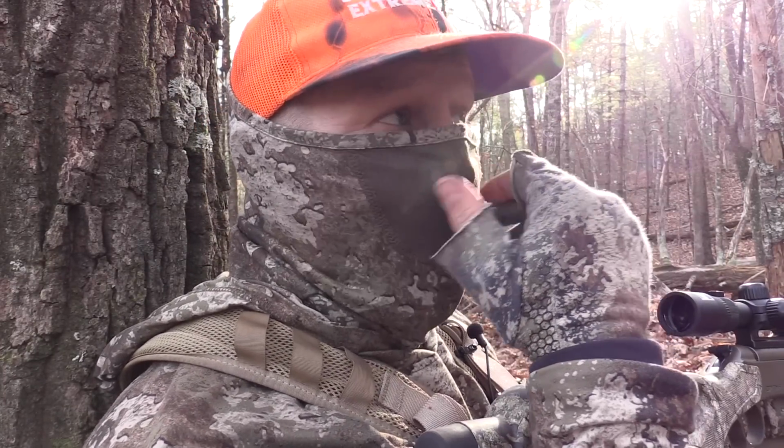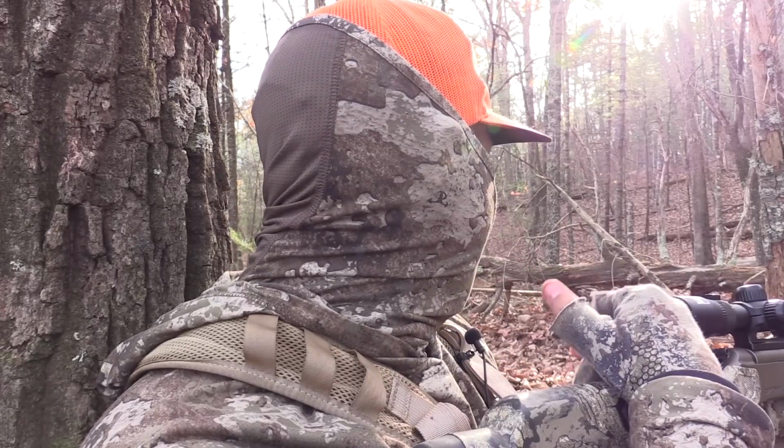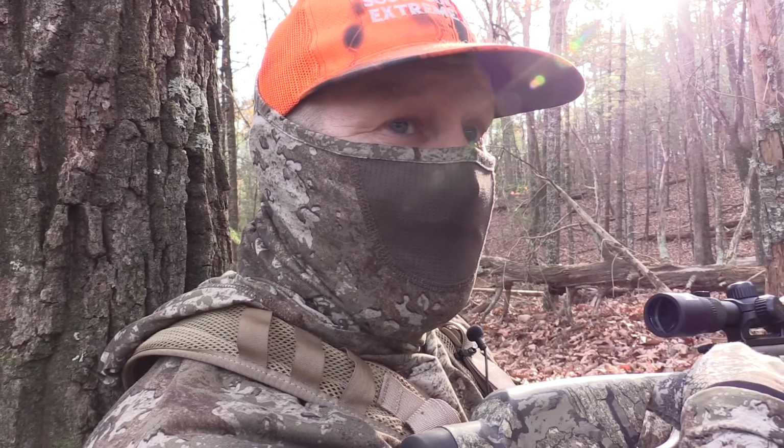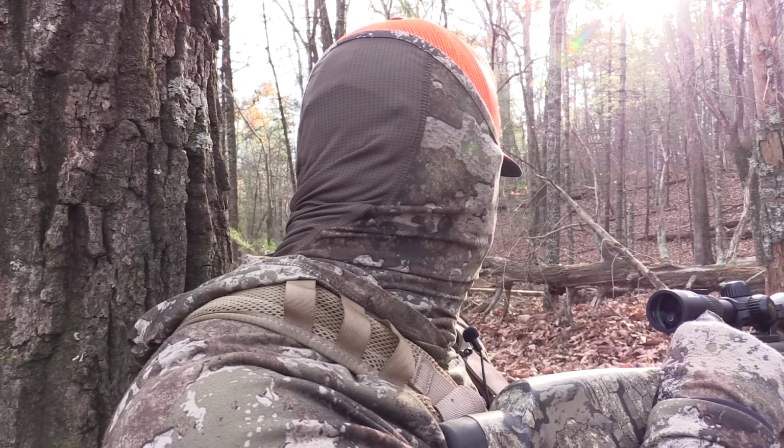If a mature buck's got a doe bedded with him, then he may get up off his bed and just look down in here, but he's not really going to want to leave that doe.